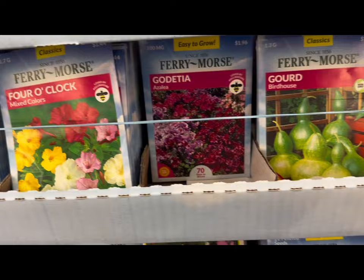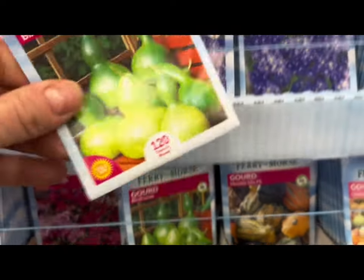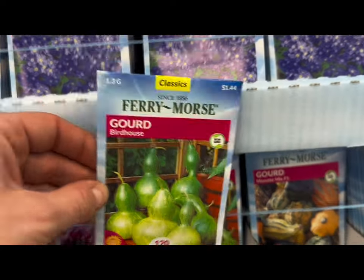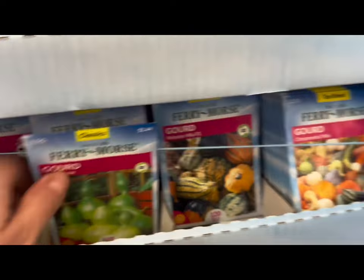Four o'clock. Gaillardia. You can grow your own gourds. Look at all these gourds you can grow. Aren't these awesome looking to put as decor on your front porch? 120 days from seed to harvest. Only $1.44, guys. This is just awesome.